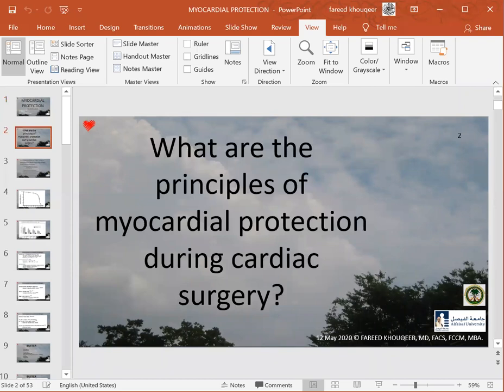So the first question is, what are the principles of myocardial protection during cardiac surgery? And I would look at the list here and ask Hudayb, Abdullah, can you give us a clue here what we are talking about?